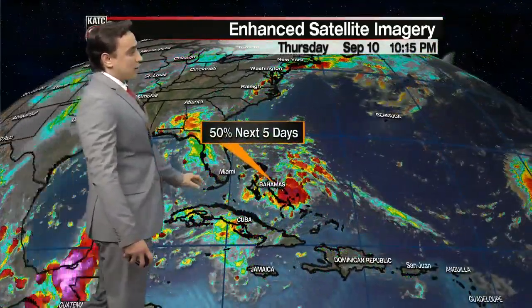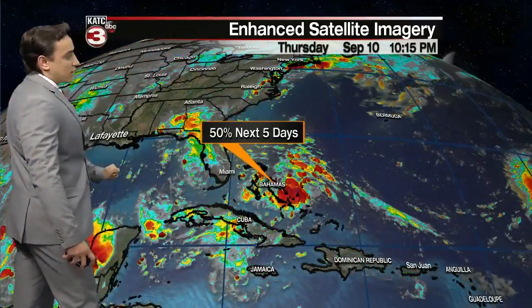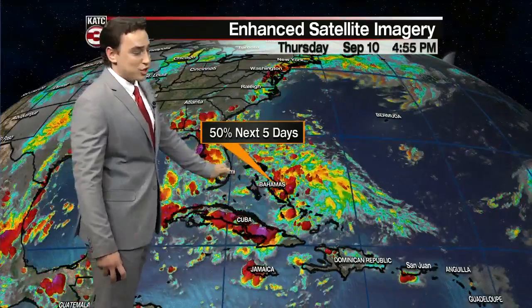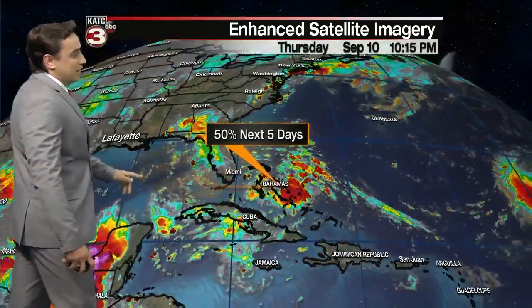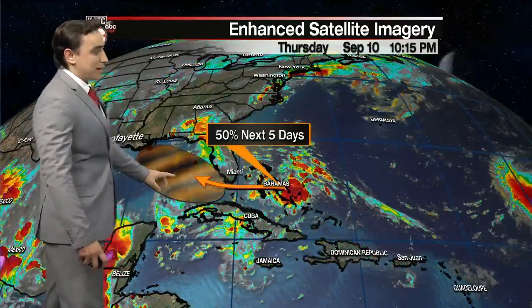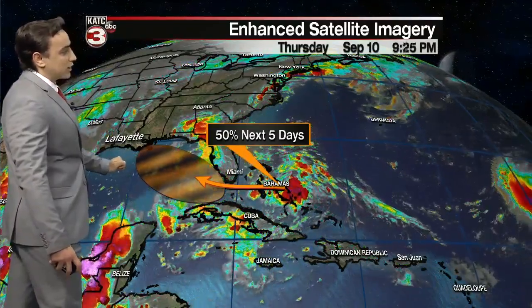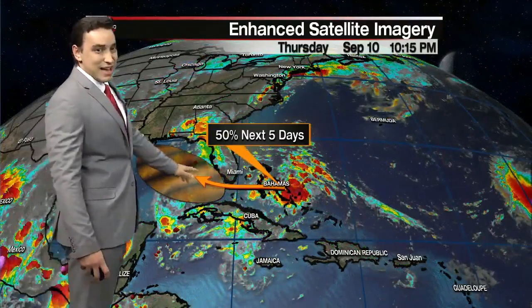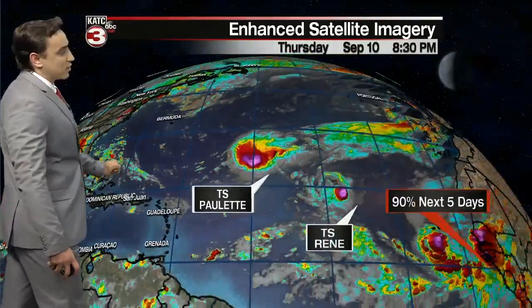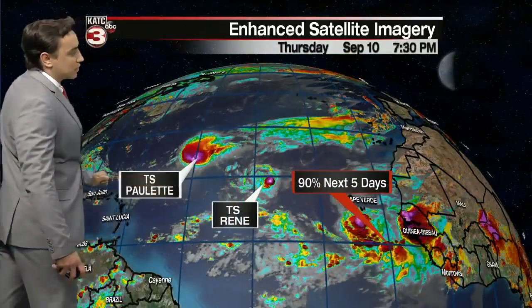And then elsewhere, right around the Bahamas area, we have some unorganized shower and thunderstorm activity. This now has about a 50% chance to develop in the coming days. The Hurricane Center bumped that up earlier this evening as it gradually heads toward the eastern Gulf of Mexico. But again, this should also stay fairly disorganized in the coming days and at least give us some better rain chances later on in the weekend and into the first parts of next week, but really nothing to be overly concerned about at this time.